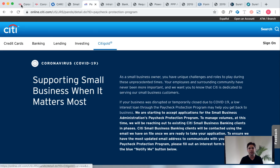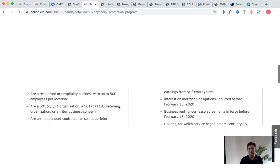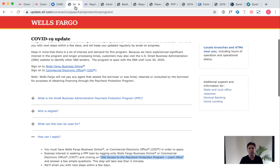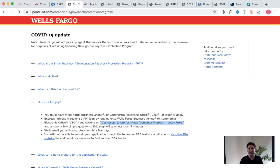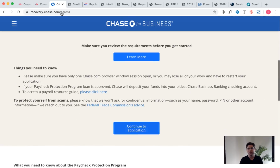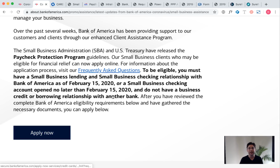Let's look at what Citibank's looks like. This is a little less straightforward. When you go to their page, you click on a Notify Me button, where they follow up with you afterwards and then take you through the application process. Wells Fargo will tell you to go to the Get Access to the Paycheck Protection Program, Learn More button on your own banking portal. And then Chase is very straightforward. Like Bank of America, just click on the continue to application button. And again, Bank of America is just Apply Now. And that whole application takes about 5 minutes. It's very quick. And then what happens after that is they send you an email about 24 hours later, just as a confirmation that they received it.